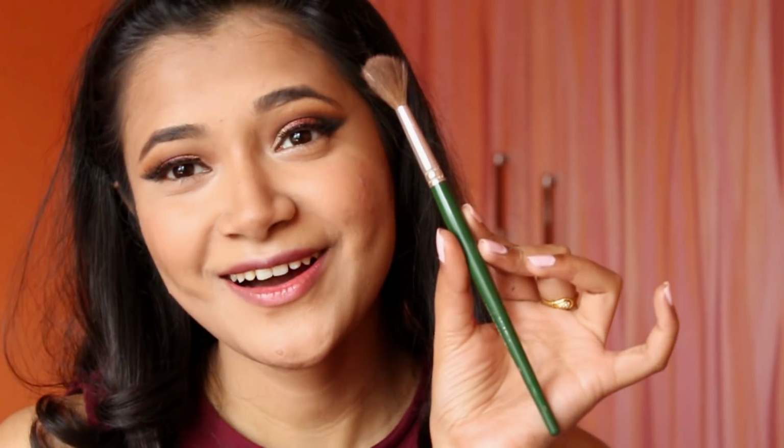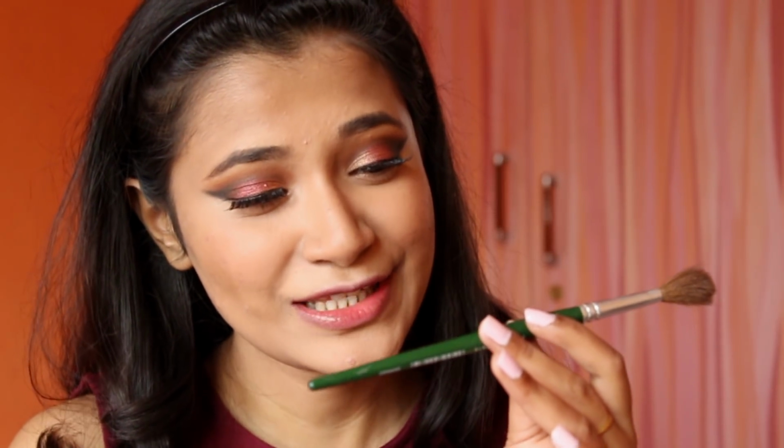And by the way, I've completely lost my highlighting brush, like the brush with which I used to highlight, and ever since I've been using this paint brush. This is from Camlin S52, and I've been really liking this. Like, I just don't feel the need to buy a highlighting brush separately for my highlight. So I've been using this, no shame. I'm just gonna show you, this is the brush I'm using.